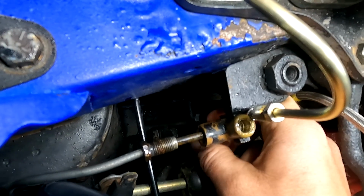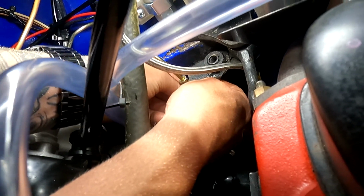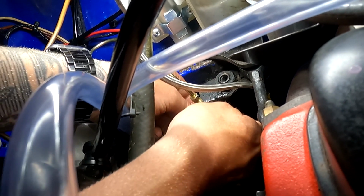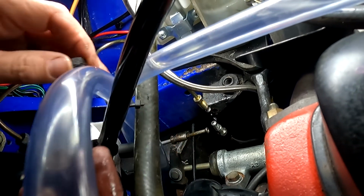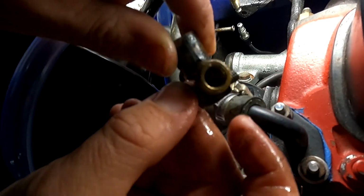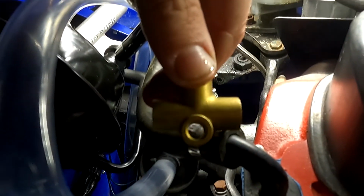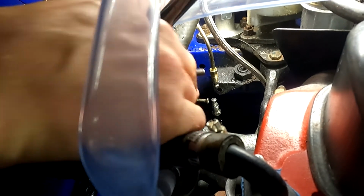So once I'd worked my magic here and just absolutely persevered through there with cramps in my fingers, I was finally able to remove the T-piece from the bracket. Alright, so that's the old one there. We're just going to swap that over and see if it rectifies it. Grab the new one, courtesy of Minisport.